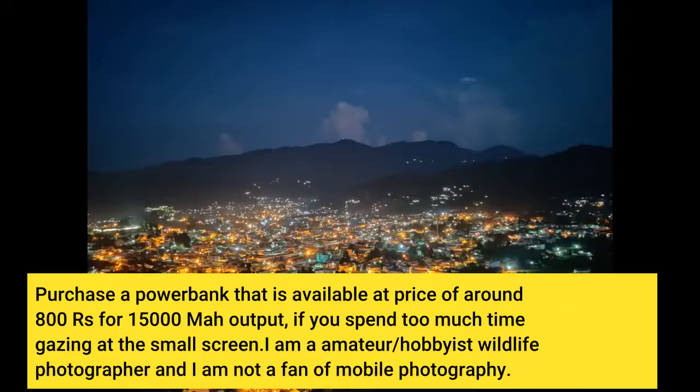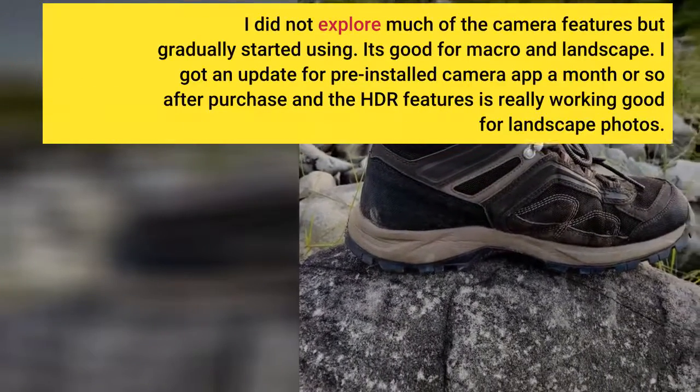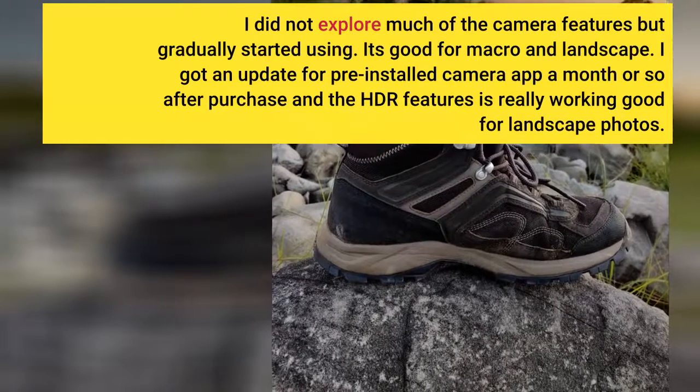Purchase a power bank that is available at a price of around 800 rupees for 15,000 mAh output if you spend too much time gazing at the small screen. I am an amateur hobbyist wildlife photographer and I am not a fan of mobile photography. I did not explore much of the camera features but gradually started using it. It's good for macro and landscape.